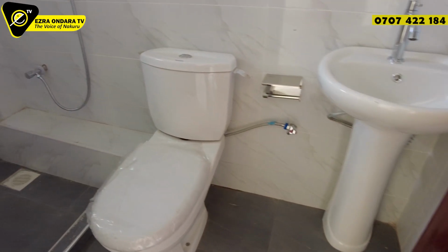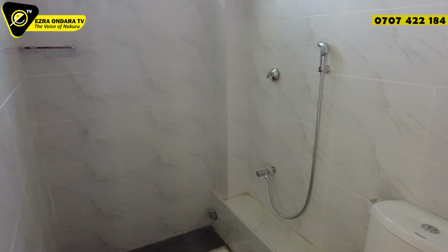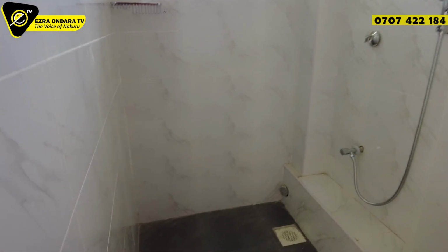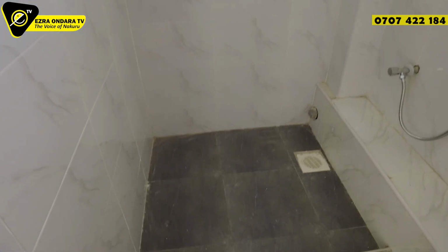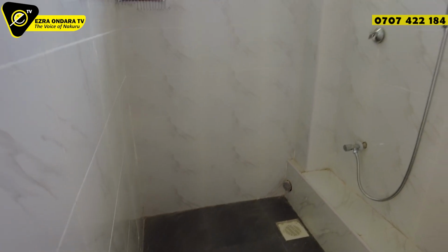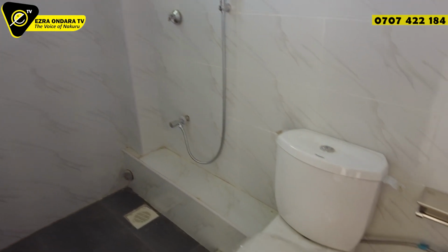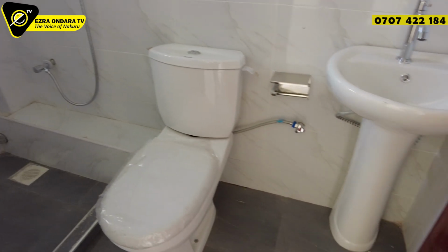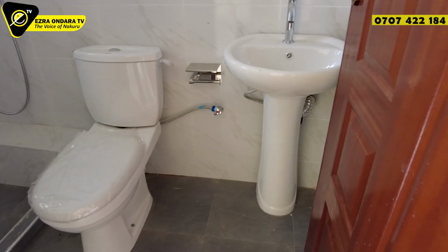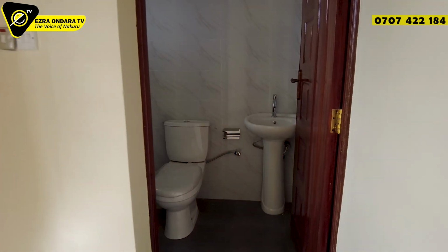This is not a wet bath. So the shower area is right here on the far end. This is a plus design for me. The shower end is over here, and of course they have put a step here to prevent water from coming from this side. And if you wish, maybe you can always put a curtain here. Okay, those are the bathroom details. Sawa.